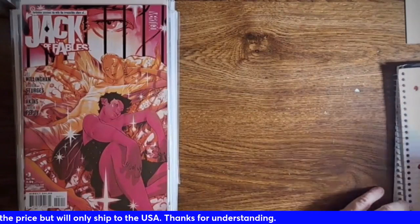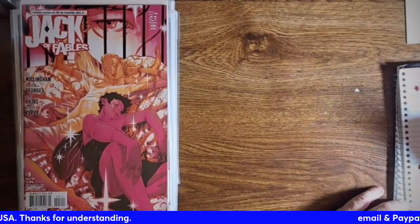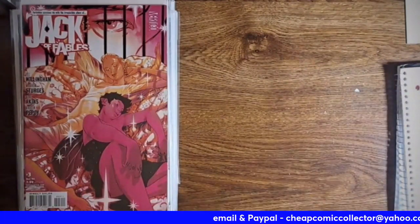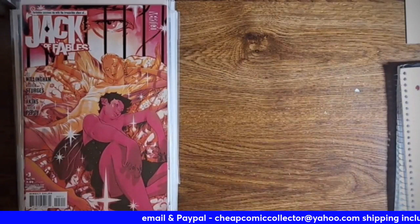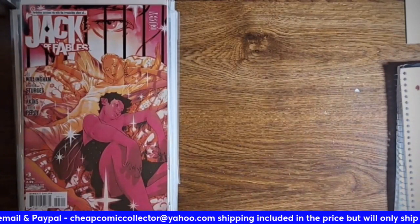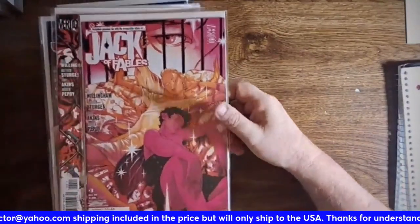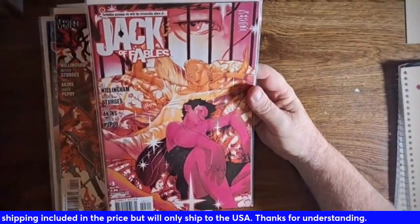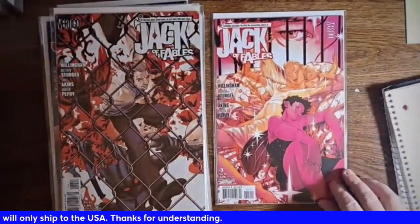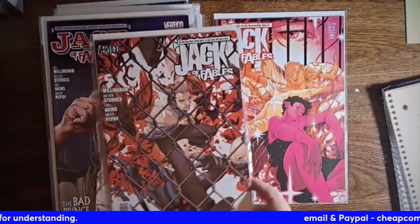Count. Let's see, we got 1, 2, 3, 4, 5, 6, 7, 8, 9, 10, 11, 12, 14. And Ranger, nobody claimed Warlord Ranger. If you'd like to claim it, it's still here. Jack of Fables. This is number 3 from 2006. And number four.